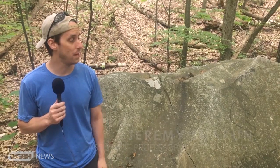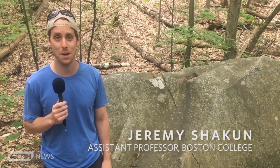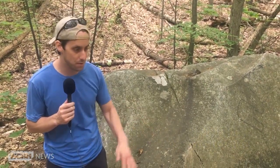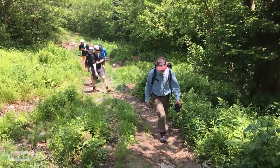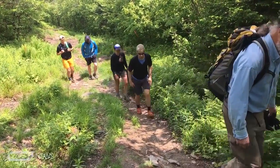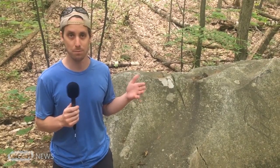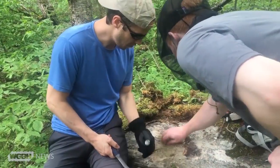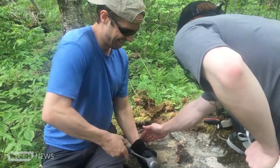Today we just spent the last 8 hours clambering up and down Mount Greylock, which is the tallest mountain in Massachusetts. It spans a couple thousand feet from the bottom to the top, and we've been collecting samples of glacial boulders to date when they were dropped by the big ice sheet that melted out of New England 10 or 15,000 years ago, to figure out when exactly that ice sheet thinned out of the top of the mountain all the way down to the bottom.